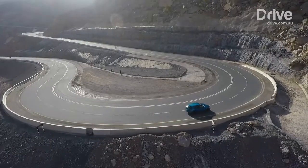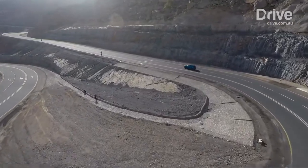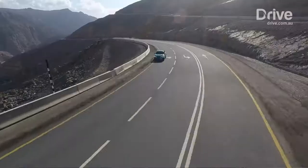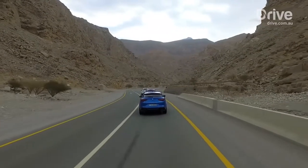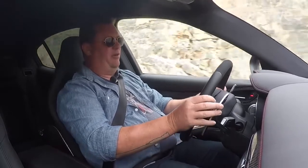It is the Stelvio Quadrifoglio, the high-performance version of the company's first ever SUV. The reason why this car is so important is because both the luxury car market and the performance market are moving towards SUVs. And this car answers both of those questions pretty comprehensively. The Stelvio is, of course, Alfa's first SUV, and this, the Quadrifoglio version, is obviously the high-performance variant.